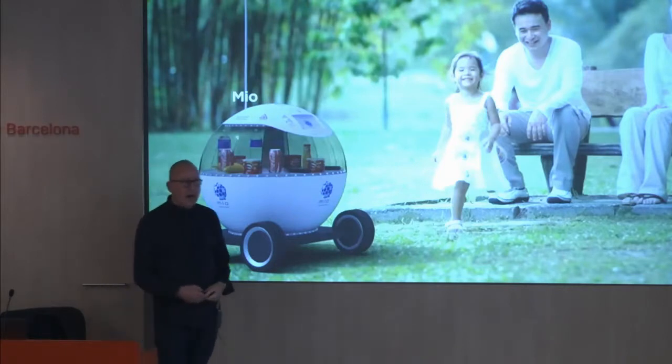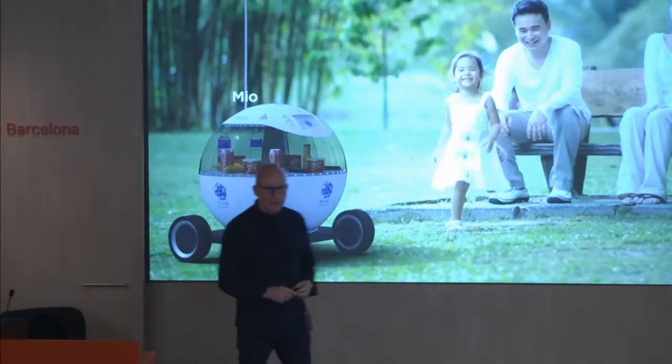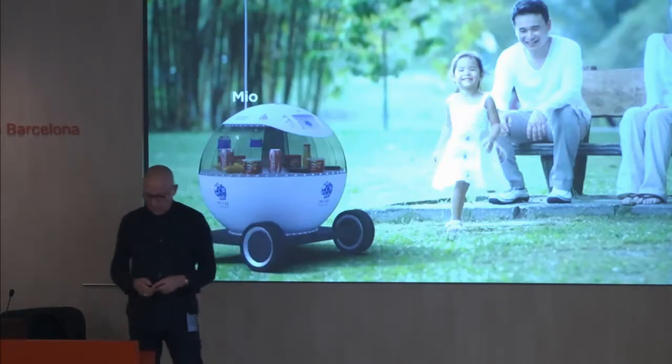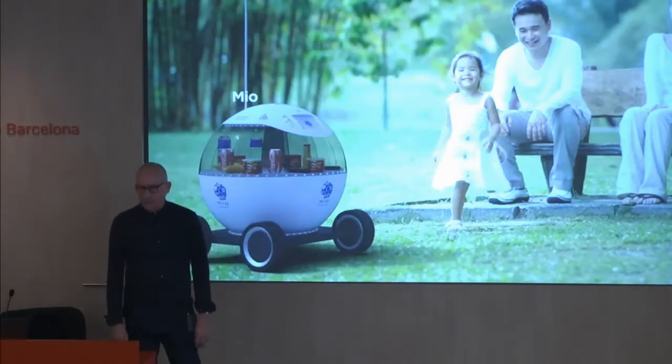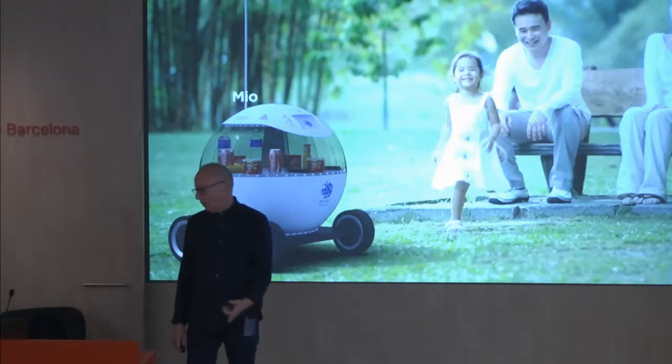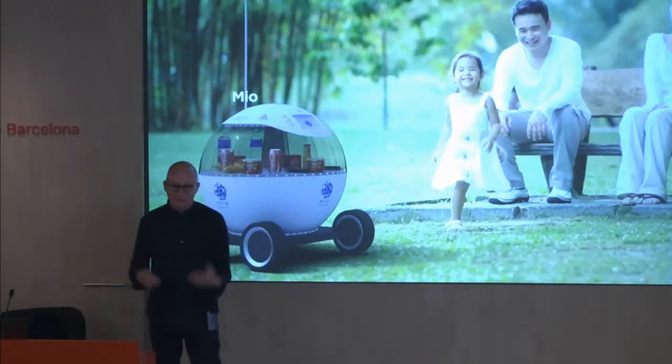And then AI, artificial intelligence. So far as retail is concerned, all I'm seeing is 1950s type cartoon versions of robots. This one called Mio will find you in the park and it will have cans of Coca-Cola and Fanta, and it will ask you, would you like to buy it?